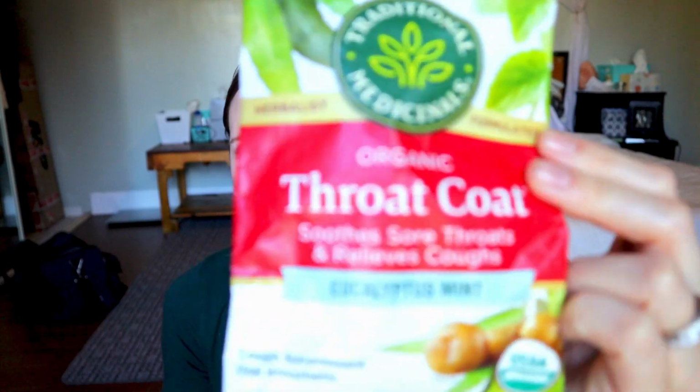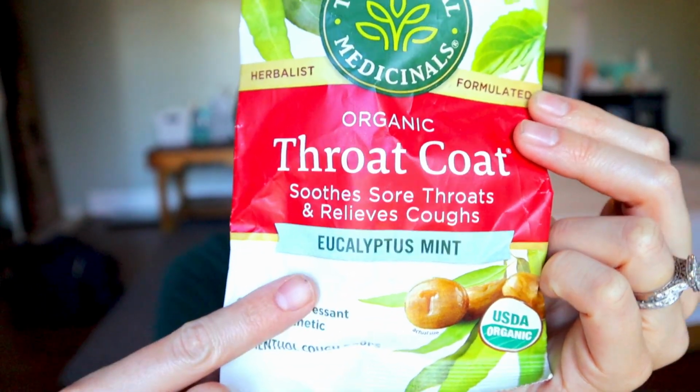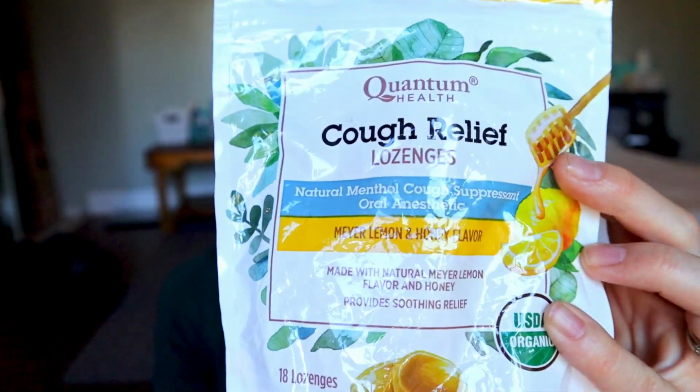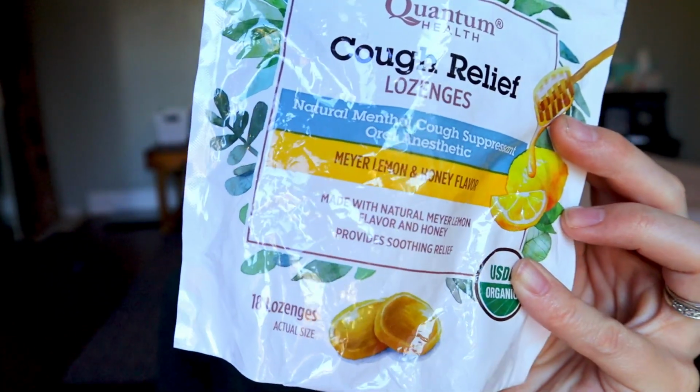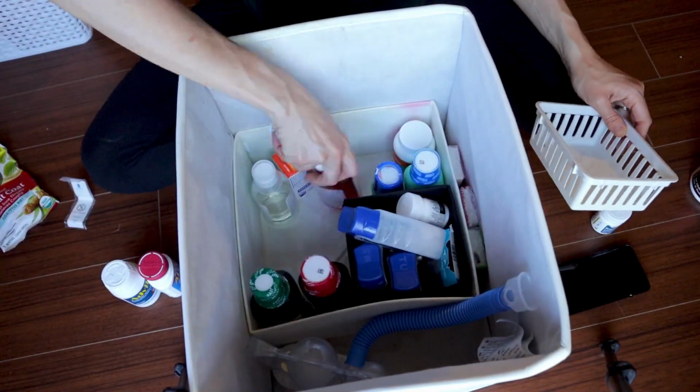I also got some cough drops, these Throat Coat ones, and I really like the tea that is the same brand, so I thought the cough drops would work really well. I got these cough drops on Amazon just to have a couple of extras. Ours were way expired, and these are good for a whole year and a half. So they're just nice to have when you feel like you need a little cough drop. So that is my fill-in bin, and this is how I'm going to set it up.